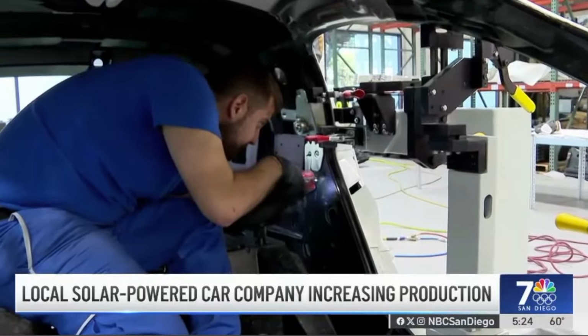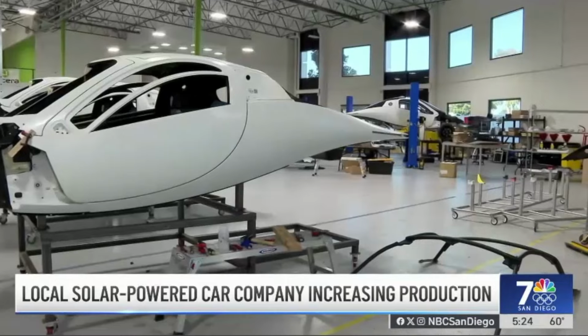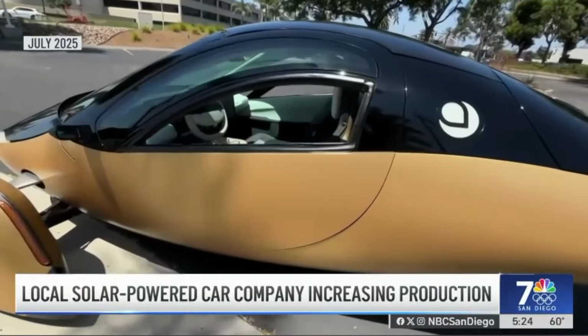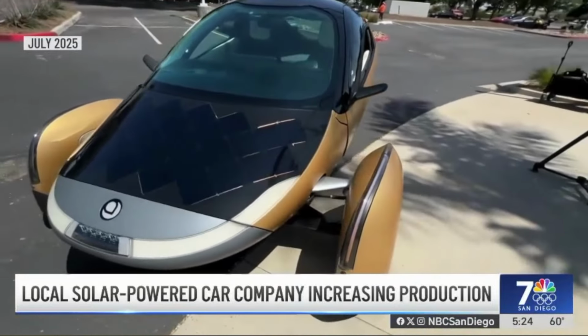From the inside, the assembling of the Aptera might appear standard. But from the outside, this spaceship design-inspired solar-powered vehicle is anything but ordinary. Really a whole new category of transportation where the vehicle makes its own fuel. We last checked in with Aptera Motors co-CEO Chris Anthony in July. Since then, the company has made moves that have upped its operation.